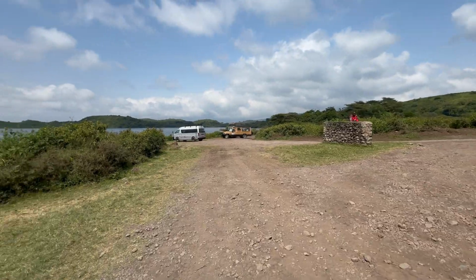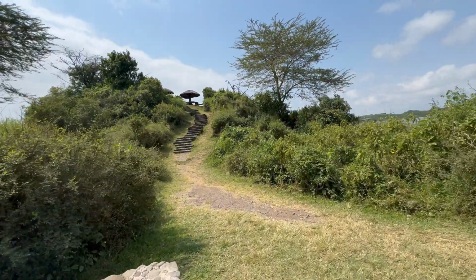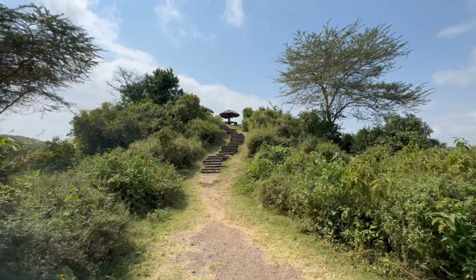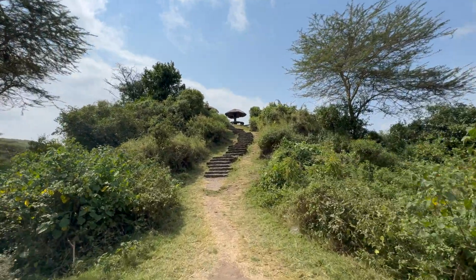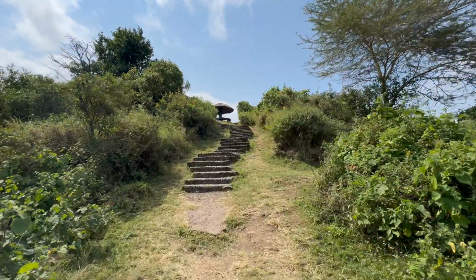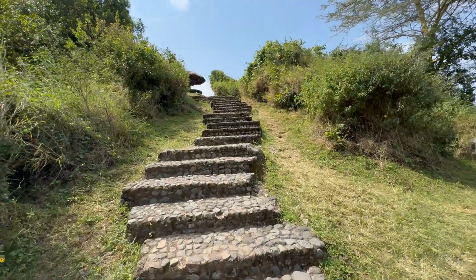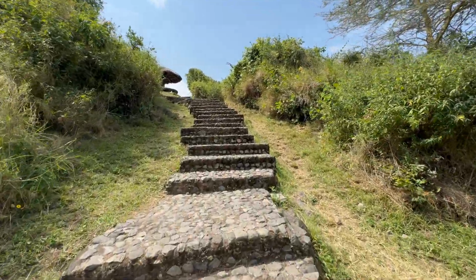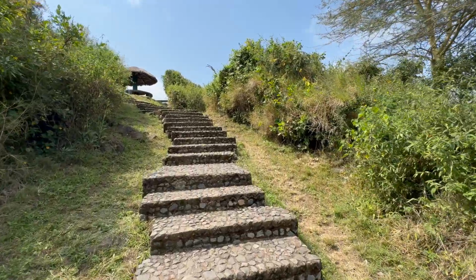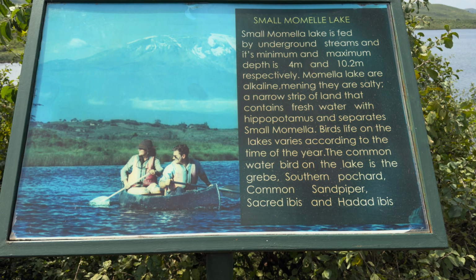We stopped at the Small Momella Lake to eat lunch. We had brought box lunches from our hotel, and it was a perfect spot, with a few tables under umbrellas, located at the top of a hill overlooking Small Momella. To get to the picnic spot, you had to walk up a small trail with a number of steps. There was another area on the way up you could use, but we would recommend the top as it has the best views. From here, you could get amazing panoramic views of Small Momella Lake.